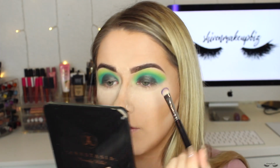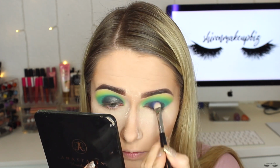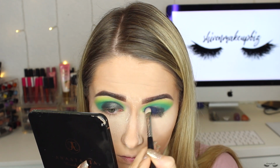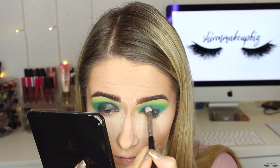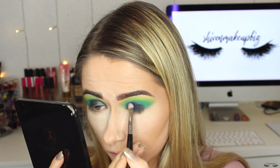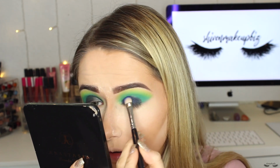I'm going to start by spritzing my Eva Luxe Smoky shader brush with a little bit of Primark Primer Water. And I've loaded up my brush, tapping off the excess, and I'm going to pack this on top of that shade. Do you know, I quite like how the gold flecks from the NYX eye pencil are showing through. Adds some sort of dimension.